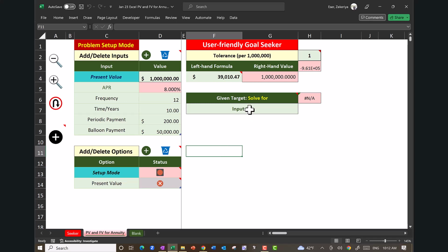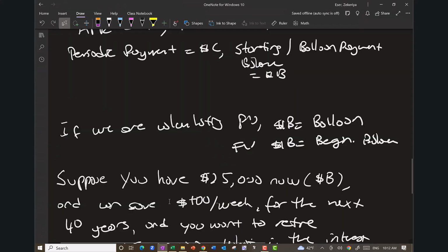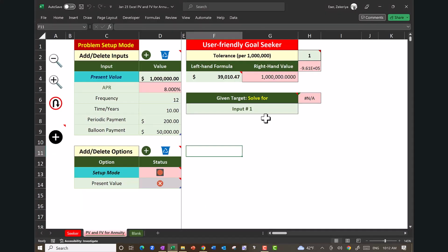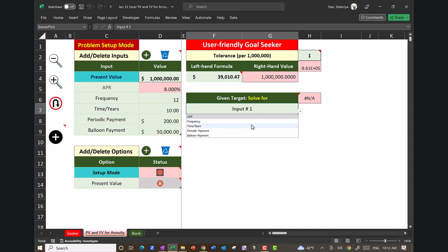Okay, what don't I know in this problem that I just posed? What is one thing that I do not know or need to figure out? The interest rate. So the first thing I'm going to do, yes, this is a hammer, but I have to tell the hammer where the nail is, okay? And the nail is right here. It's the APR. I'm going to solve for that.